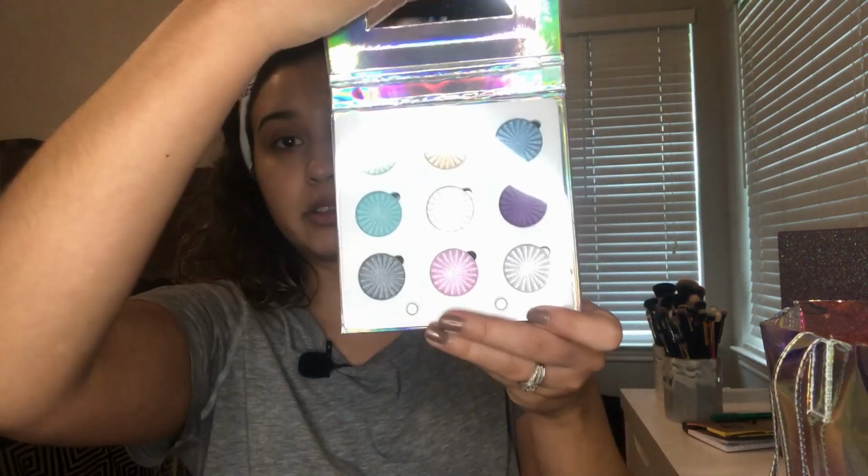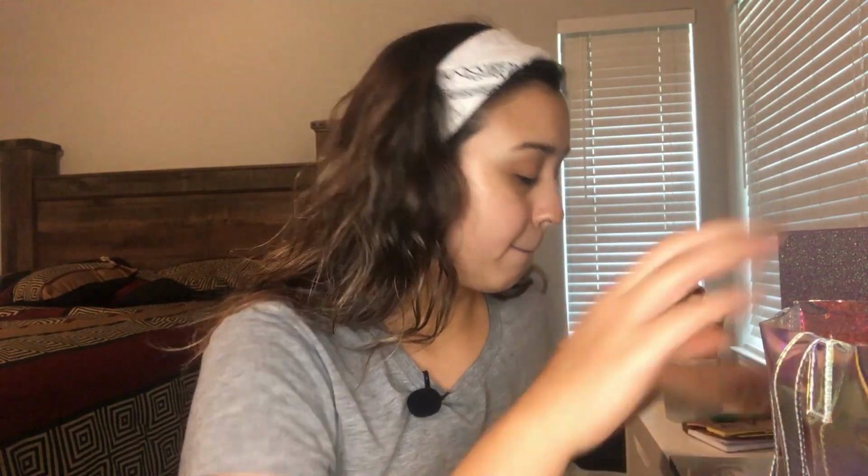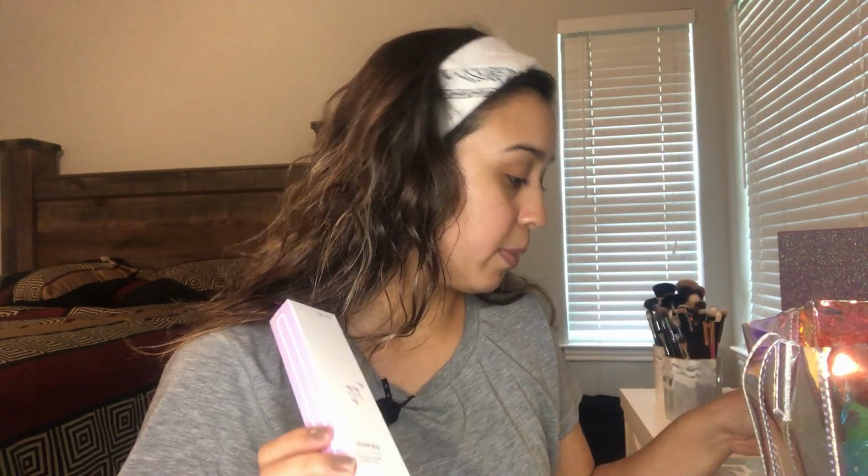This Glitch palette has 9 liquid and 2 baked metallic eyeshadows. And this is how it looks inside. So it's all metallics. No mattes in there. The next thing in here is an eyeliner, and this eyeliner by itself would be $20. This is the Verify Drama Proof Liquid Liner.